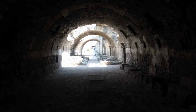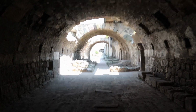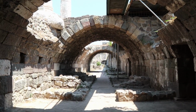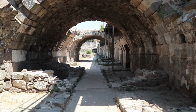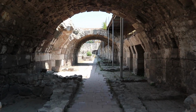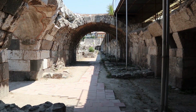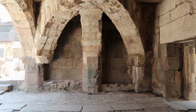What we see here is only the Agora, the center of the ancient city. Actually, there has been the so-called Old Smyrna that existed from about 3000 years before Christ to about 500 years before Christ, but it was destroyed. Its ruins can be found about 8 kilometers north from here. And what we see here is the new Smyrna on a new location.